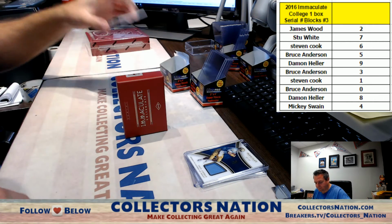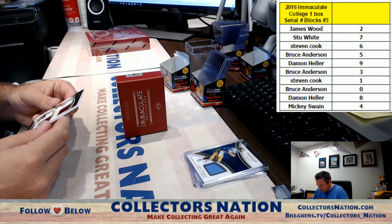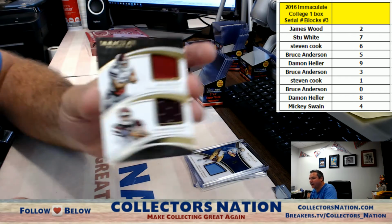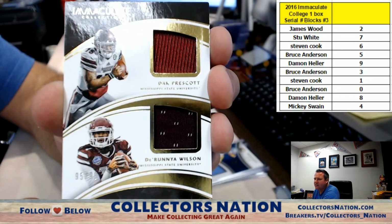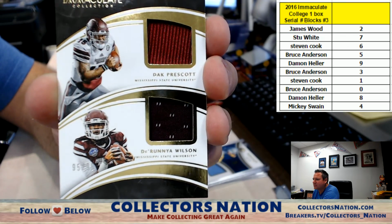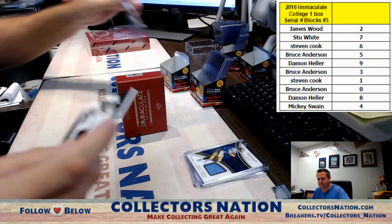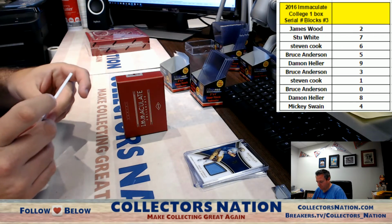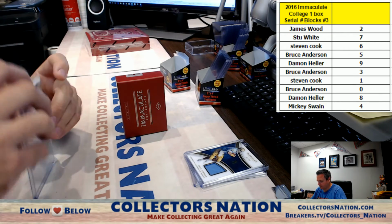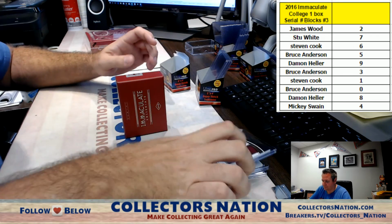Next card up. Oh, very nice. 95 of 99. Darunya Wilson and Dak Prescott. Dual jerseys. 95 of 99. Going to the five spot. Bruce Anderson. There we go, Bruce.